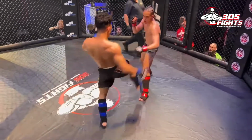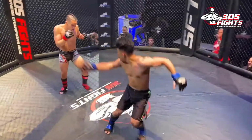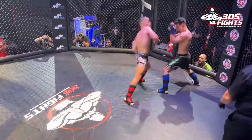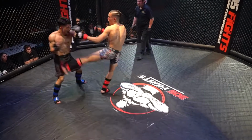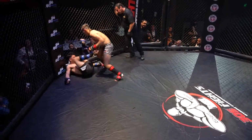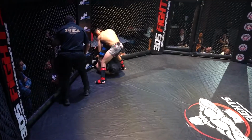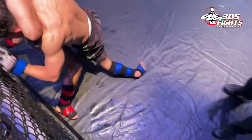That landed nicely. Adrian responding with some strikes of his own. He's having trouble finding range. It looks like Yan Pierre is the longer, lankier fighter. Yan Pierre going back to those uppercuts. Oh! Big shot by Yan Pierre, and he drops Adrian! Still fighting back. The ref is close, stepping in. Adrian still fighting back and back to his feet.